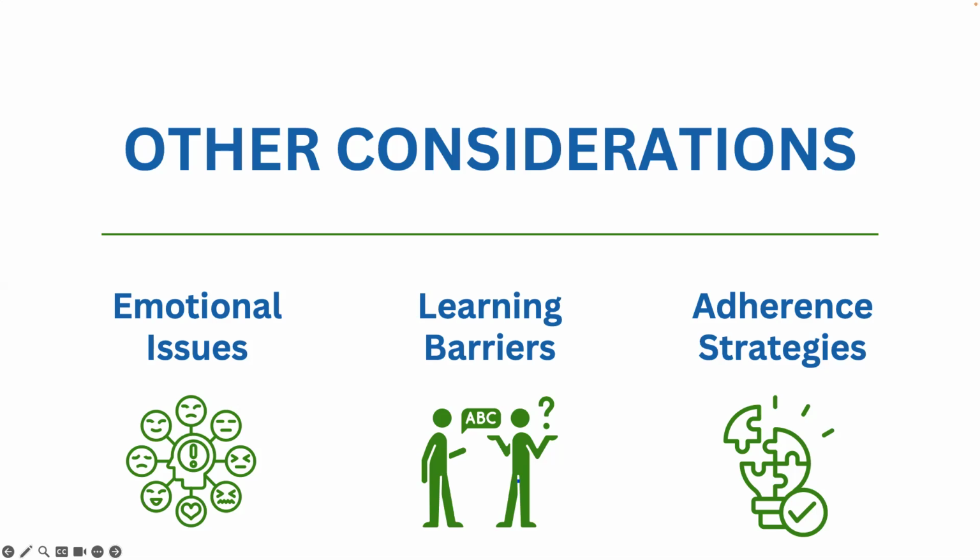Physically, these patients could be fatigued, they could be in pain, or they could have limited mobility that's causing it so they can't manage their system correctly. Or, like with our elderly ones, we have reduced physical dexterity or vision problems. So we want to take those into consideration when picking a system or helping them with their system, to make it easiest for them.